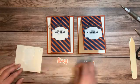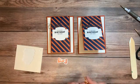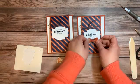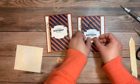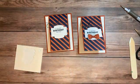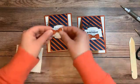Now, of course, you can add in whatever you want. Some of my team, they added in some really nice things because they didn't have the handsomely suited stamp, so they just use something else. So there's lots of options that you can do to create your cards. So look at that. Isn't that just the perfect masculine card? It's not overdone. It's a fun little layout.